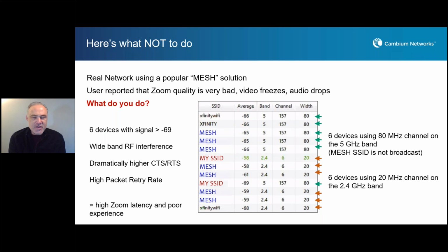So now we take a look at this. Now I covered up the MAC addresses with these words mesh and my SSID so you can't tell who it is that way. But other than that, this data is directly from this network. There were 6 devices on 5 gigahertz with signal greater than neg 69. You notice there, start at the top, Xfinity Wi-Fi, neg 66, neg 66, mesh, neg 65. Scroll your eyes down to my SSID, which has the weakest signal at neg 69.